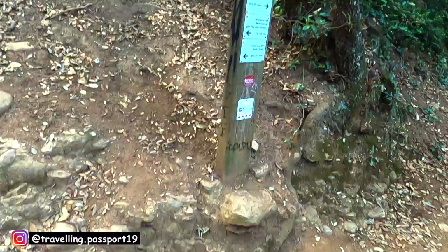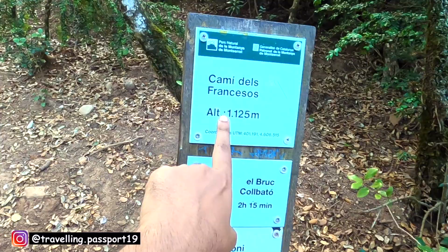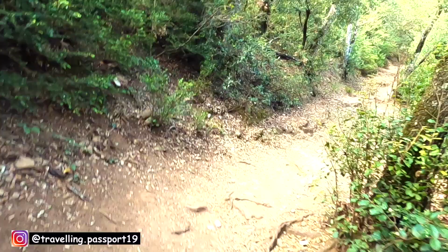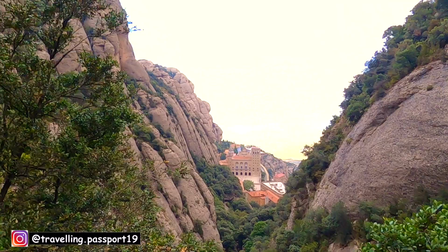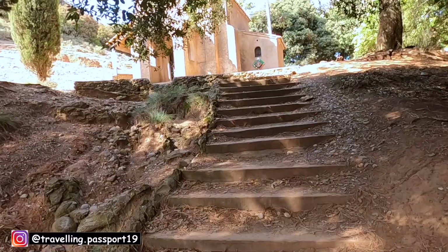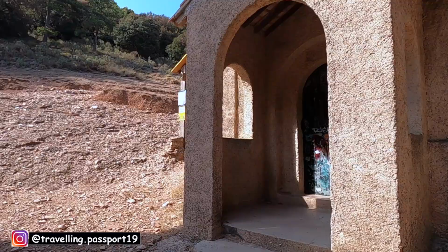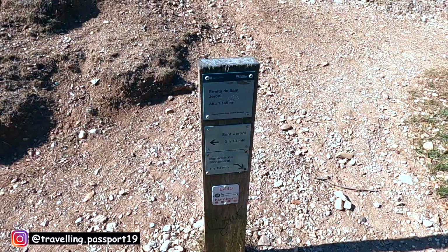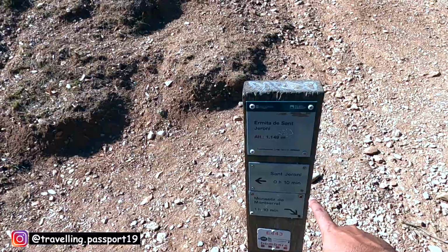So still 15 minutes to go, and I think I'm already at 1125 meters altitude. Here you can see, and I have to walk 15 minutes more this way. So let's see. So I have reached Ermita de Sant Jeroni at the altitude of 1149 meters, and Sant Jeroni is still 10 minutes away in this direction.